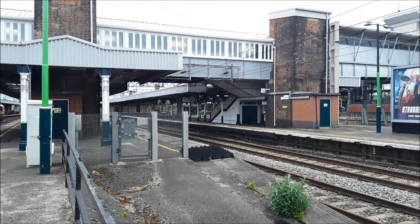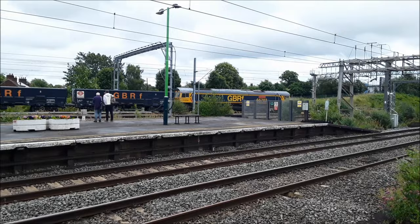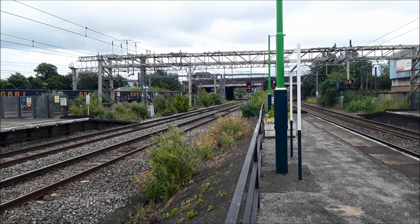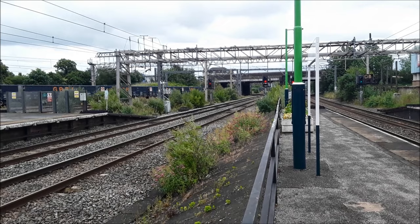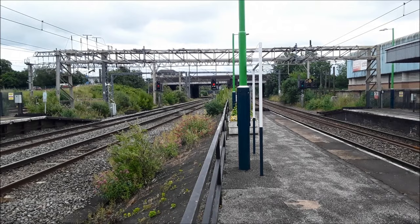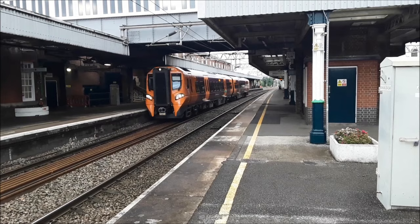Okay, the next freight train to pass through is going to be a GBRF 66 going from Banbury to Wellingborough, led by 66703 Doncaster PSB. Decent amount of speed carried through there. Okay, then departing is the 1737 West Midlands Railway service to Leamington Spa, led by 196012.